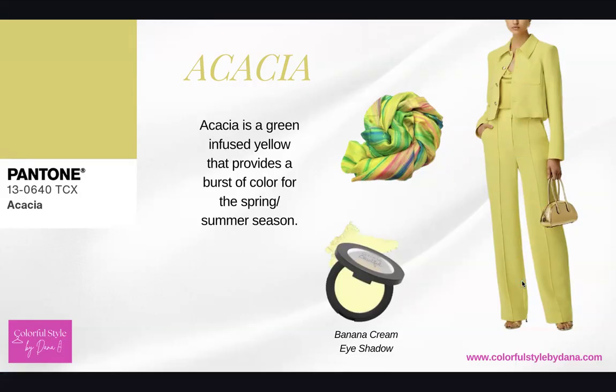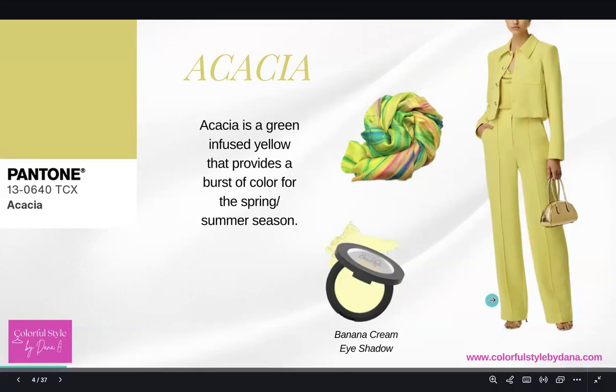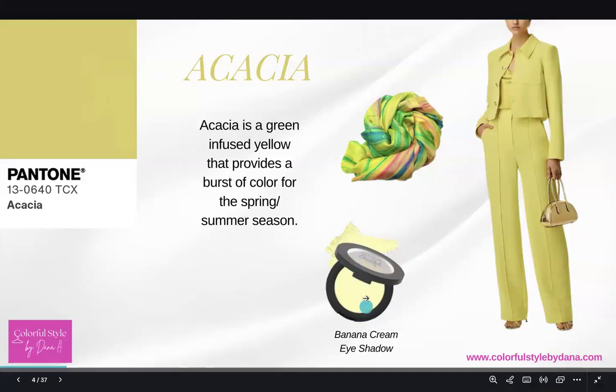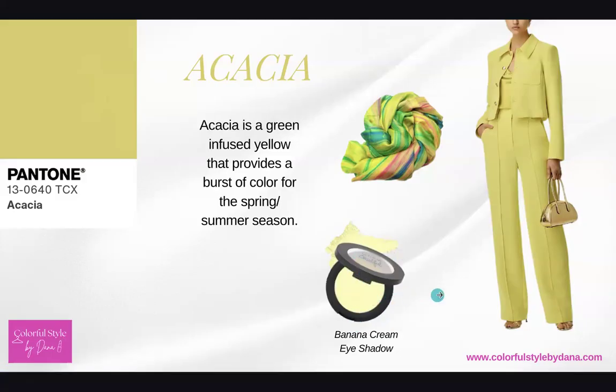On first glance, I would say it's definitely a brighter color, at least this outfit on her is. So to me it would lean more towards the spring, but a duller version of this color would work for an autumn. Like this is a little bit more dull over here. This is definitely more of the spring realm over here. And then one of the makeups that harmonizes well with this is Banana Cream eyeshadow. This is definitely more of a neutral yellow, but it certainly would harmonize with this.